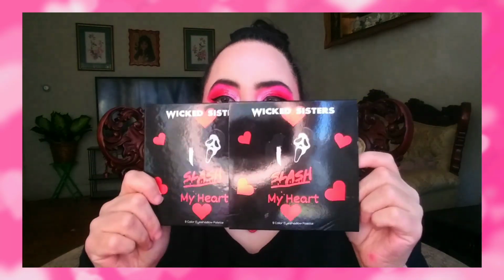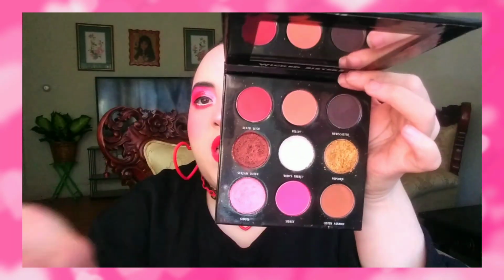Number 3 is this one from Wicked Sisters Cosmetics, Slash My Heart. Very anti-Valentine. It's a Valentine, but it's anti. It slides right out. And it's a little mini 9-pan palette. Same as the other one, but smaller. Same like Unearthly, but just a smaller version, with circle pans.